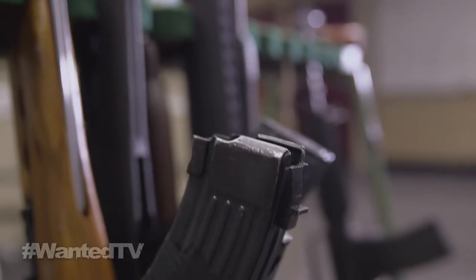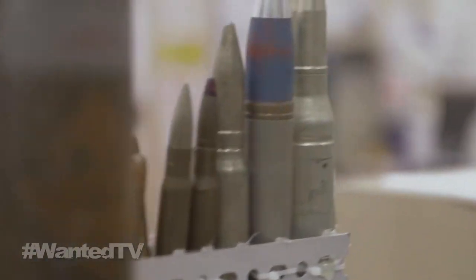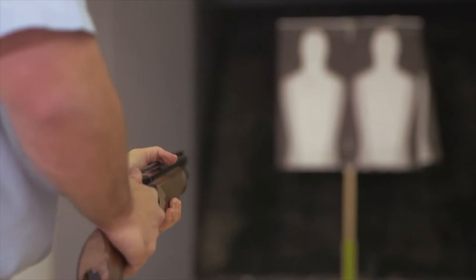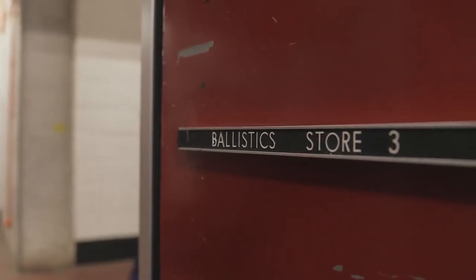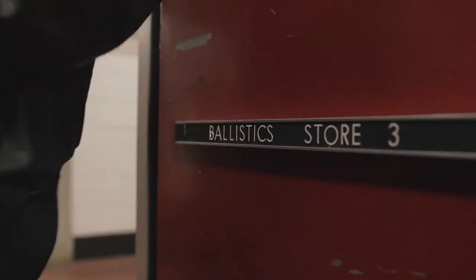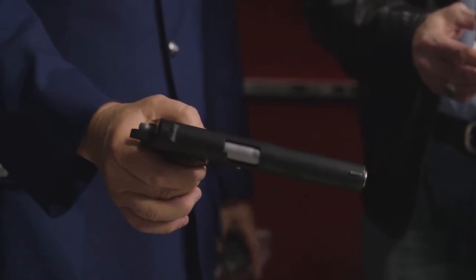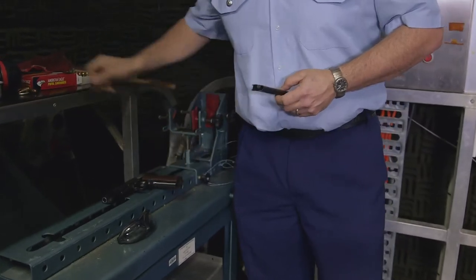The rise in illegal weapons is alarming, but the good news is that science is helping police fight back. It's the science of tracing a firearm's DNA. What we have here is a .45 auto self-loading pistol that's been recovered by detectives from criminals off the street. It's been fingerprinted and DNA tested, and it's coming here for a full forensic examination. It's going to be discharged into a bullet water recovery tank, so we recover the bullets and the cartridge cases.